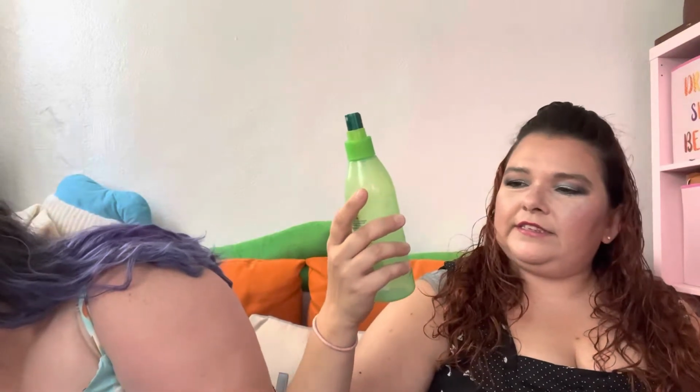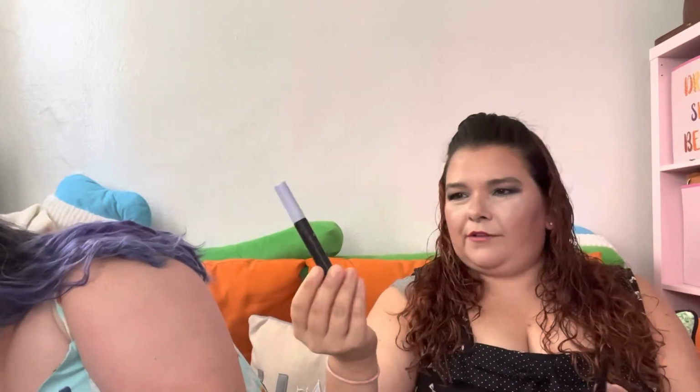A Do It All Texturizing Spray. Garnier Fructis Daily Care Silky Secret Leave-In Conditioning Spray. A dry shampoo. I have three eyeliners: one from Elf in Midnight, one from some random Cinderella one, and one glitter one from the Color Workshop.